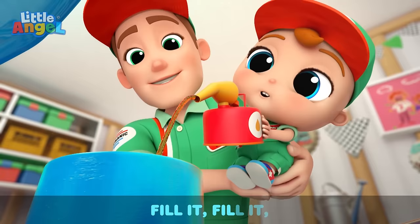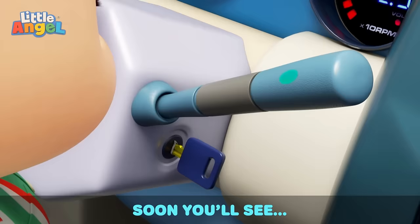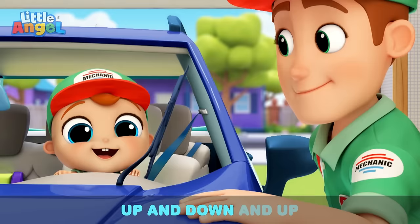Fill it, fill it, you and me. Soon you'll see. Wipers go up and down and up. Oh, wait!